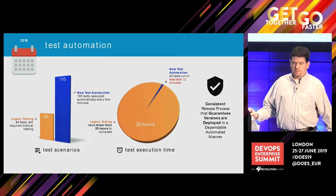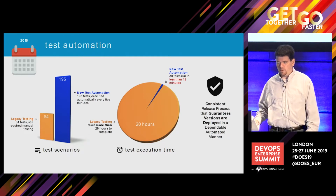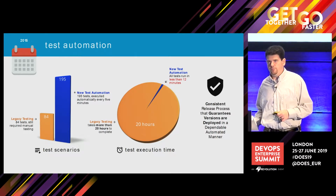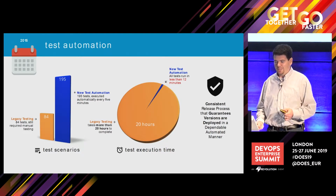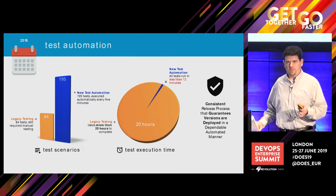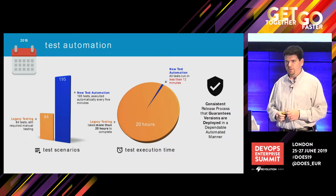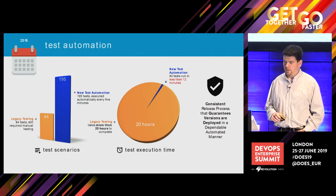So this goes over some of the statistics around our test automation and some of the efforts that we did there. The moral of this story is we went from about a 20-hour test execution to test automation that ran in about 12 minutes. So I don't know about any of you, I can't remember what I did yesterday, let alone waiting 20 hours for a testing cycle. If I broke something from a development perspective, I may not know what it is until the next day. But now with our new test automation, we can run those tests in about 12 minutes, pretty near immediate feedback. So that's awesome.